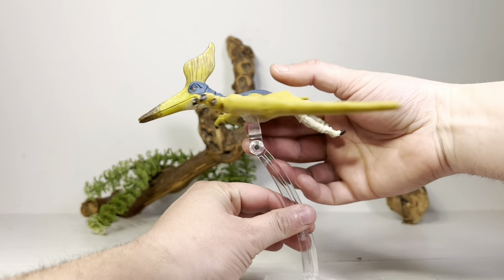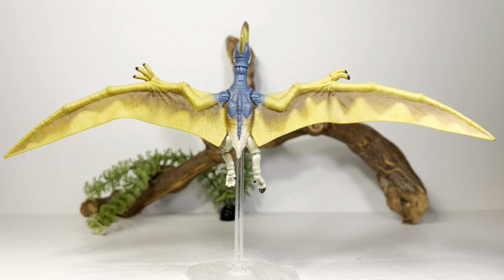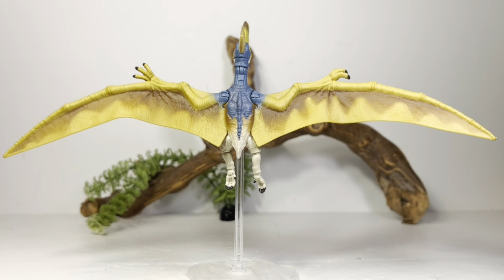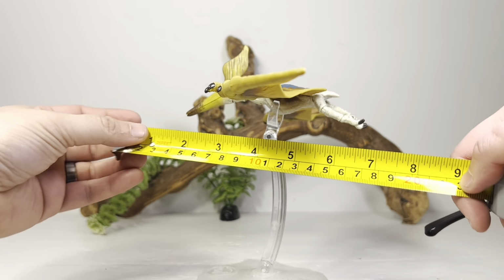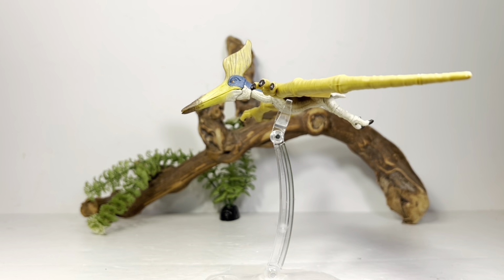And now for some measurements. Let's first start with the wingspan of this figure. It is 14 inches from tip to tip, or about 35.5 centimeters. And for the length of the body, just about 6 inches from the tip of the beak to the tip of the toes, or 15.25 centimeters. So Geosternbergia in real life had a wingspan of 19.7 feet, or about 6 meters.